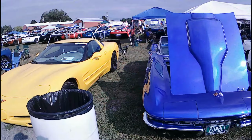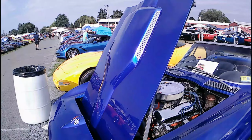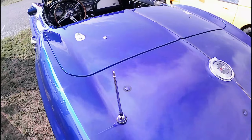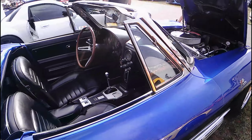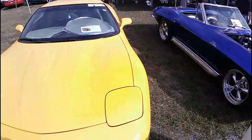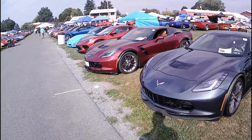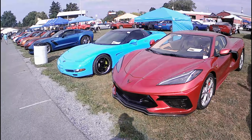A beautiful color on this mid-year. Wow. And it is a 66. Big block. Four-speed. What a color. He came all the way down from Vermont. That there is a really nice mid-year. And yes, even though there's a lot of C7s and C8s, I would not kick any of them out of the driveway.